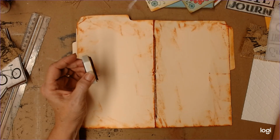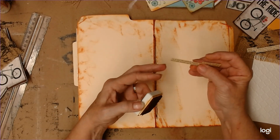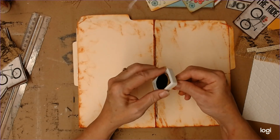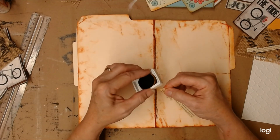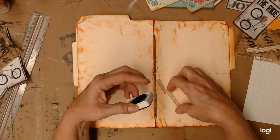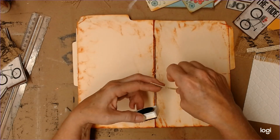Okay, whoa. And let's ink up the words a little bit. This is kind of brittle paper, so if I can hold on to it.